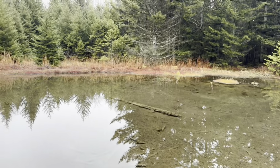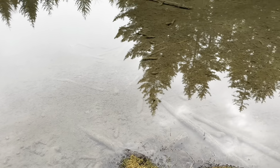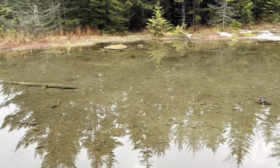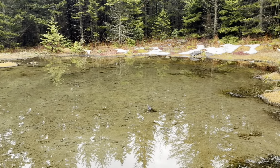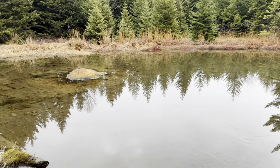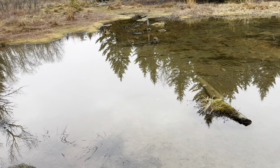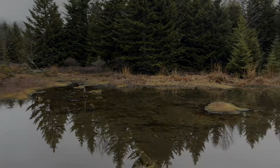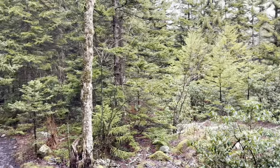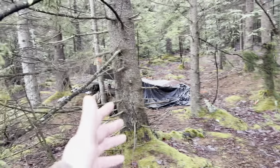Found a little pond, super clear. We're still heading back towards our camp so we can start our descent, but it's beautiful. We just finished navigating back to the camp. We definitely went around the way we came through, and as soon as we popped out through the opening, boom.